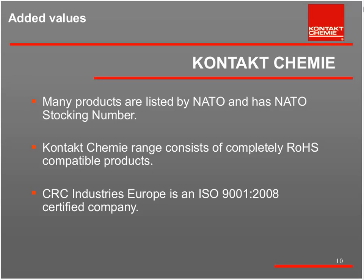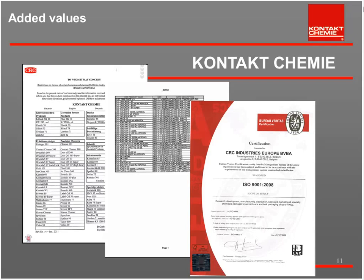So you can rest assured that if you are using our products, you are using completely RoHS compatible products in all ways. Also, as I mentioned, CS Industries Europe is an ISO 9001 certified company. These are just the certificates. So if you need any kind of certificates regarding CRC as the company or Contact Chemie as the range, just ask SOS and I will provide them with the necessary documents.